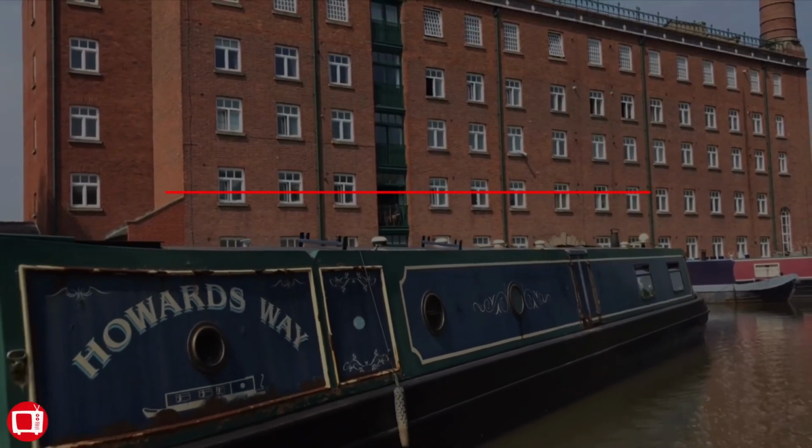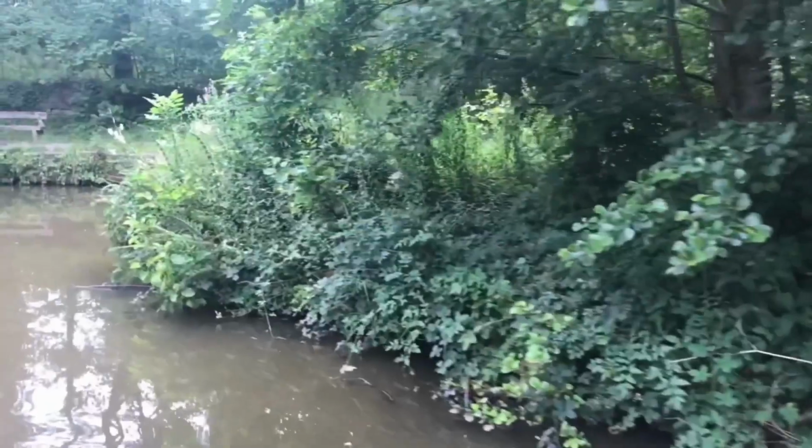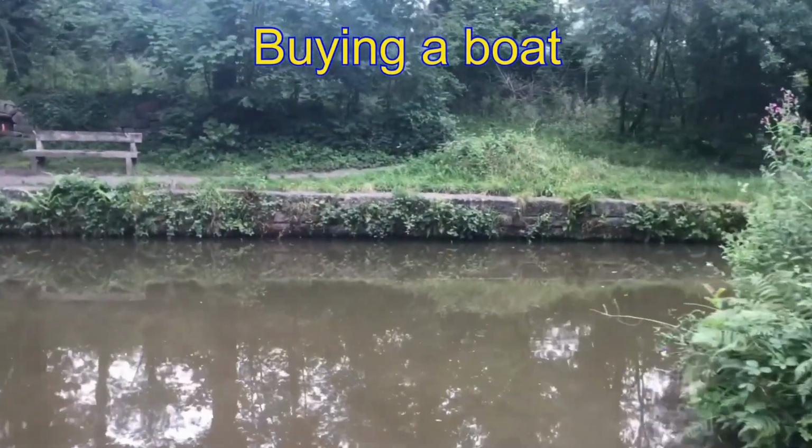Let's go! Dozy and Dim Adventures share part 1 of their boat buying guide. Right, let's move on to the nitty-gritty of actually buying the boat. What should you look for? What should you ask? All the important stuff.